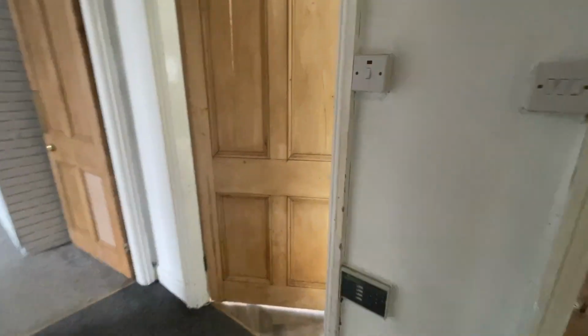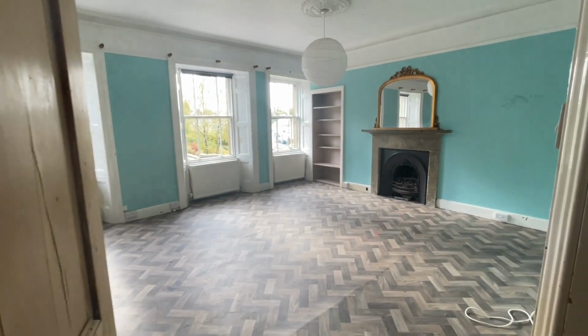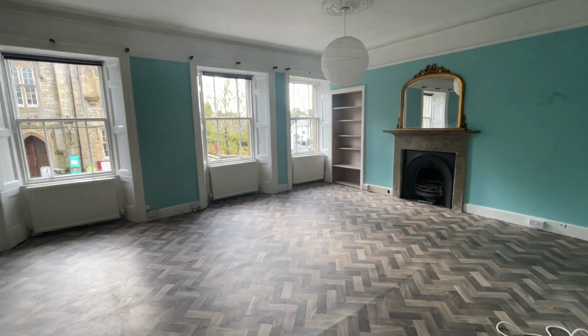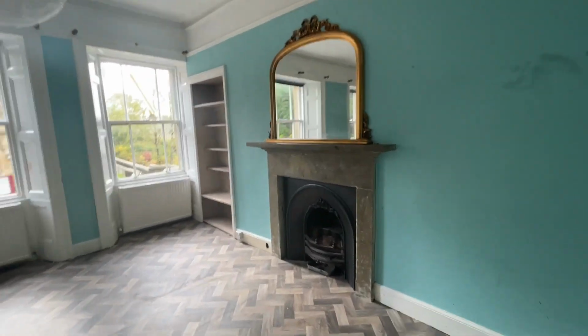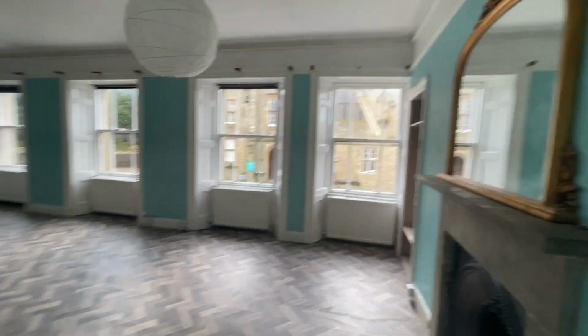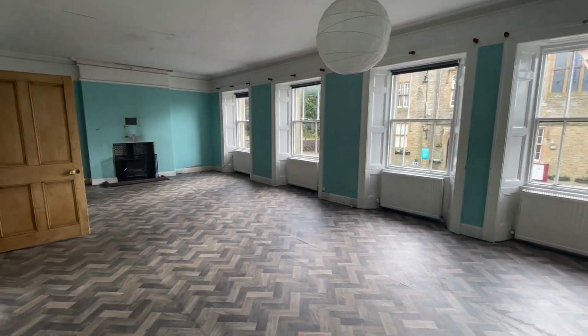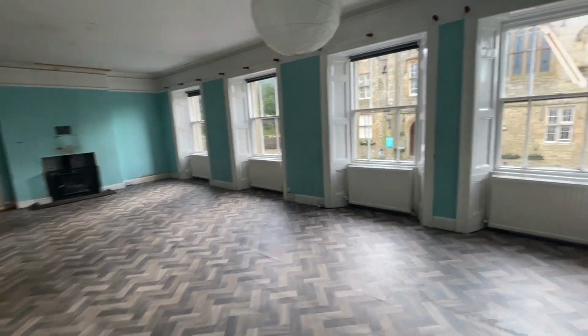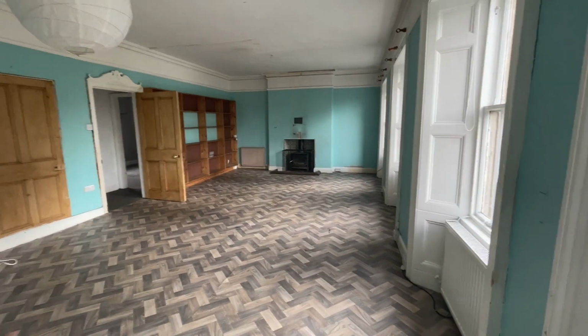And then we come to the first floor landing where we have the most amazing, elegant, vast room, which could be split. At the moment it is just one room. It's got 4 massive sash windows in, which generates so much natural light, but it's enormous, absolutely enormous. So the scope in here is incredible.